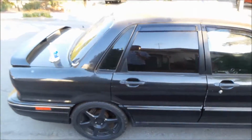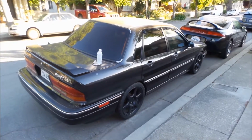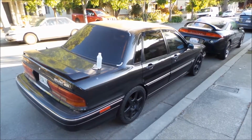That was just for your entertainment there, this side. So I think it turned out pretty damn well. Look at it. I'll have some pictures of the car too.